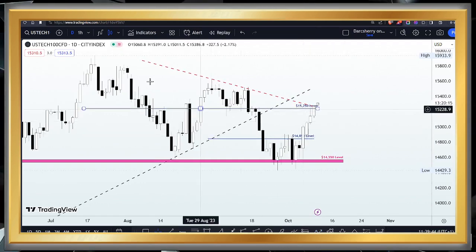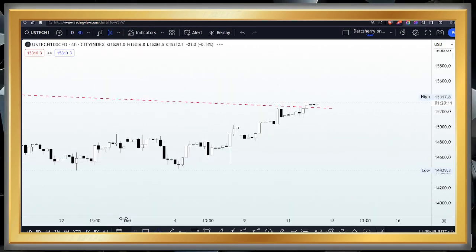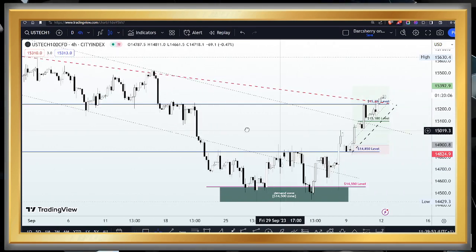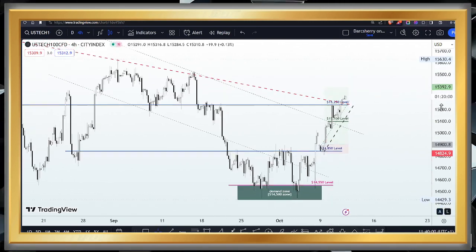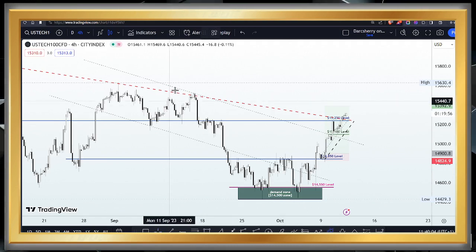Now, with the information we have here, let's scale down to the 4 hours time frame. On the 4 hours time frame, we had this beautiful setup here. We have the trend line. Price just broke out of the resistant line of that descending channel. Let me highlight that for you so we can all be on the same page.